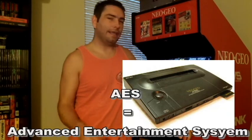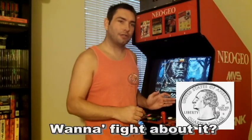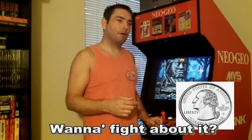Also, forgot to mention, the motherboard, you can get a universal BIOS chip for it. It'll give you the functionality of both the MVS and the AES. The AES was the home console version of the MVS. And for games like Samurai Showdown 3, it's a fighting game, and in the arcade, if you were playing and someone challenged you and they won, well, if you went to challenge them again, they didn't have the option to choose again what their character was going to be.